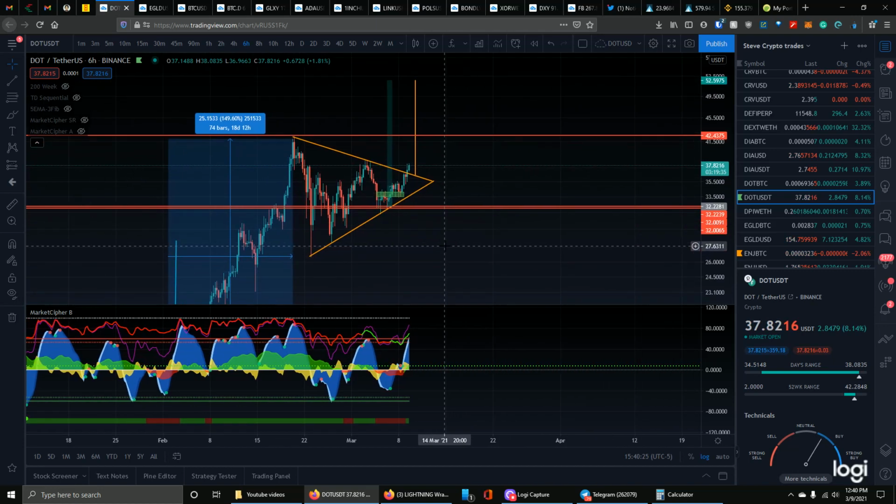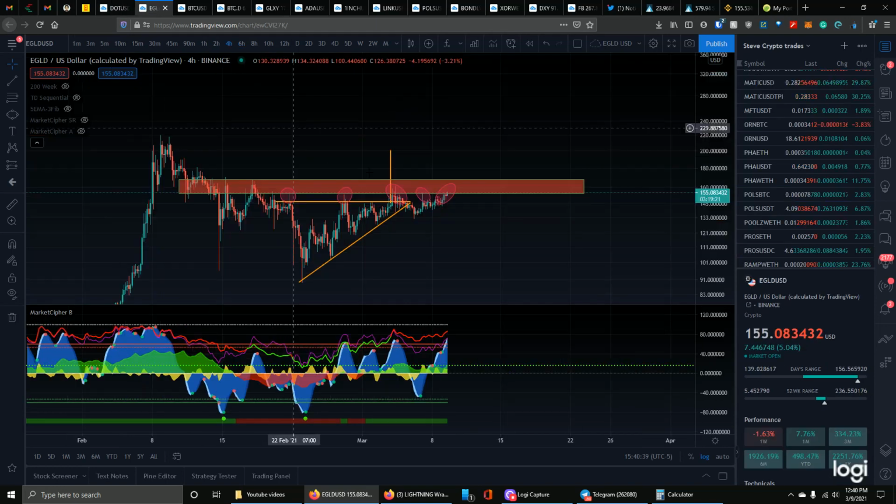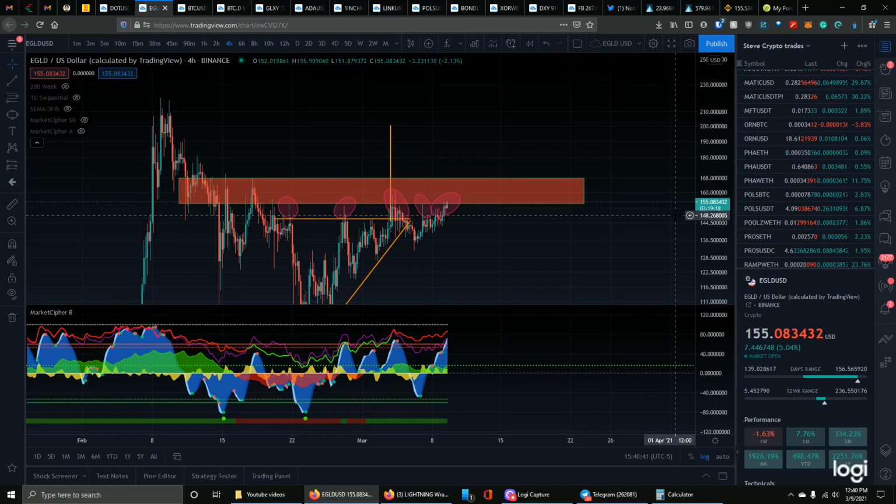My long-term holding account, I'm using Bitcoin and Ethereum as my oscillators for when to sell out of the market. But yeah, that's my overview on DOT. I wanted to start with it because, usually we start with Bitcoin, but DOT is looking very good here. Next thing, we have EGLD.